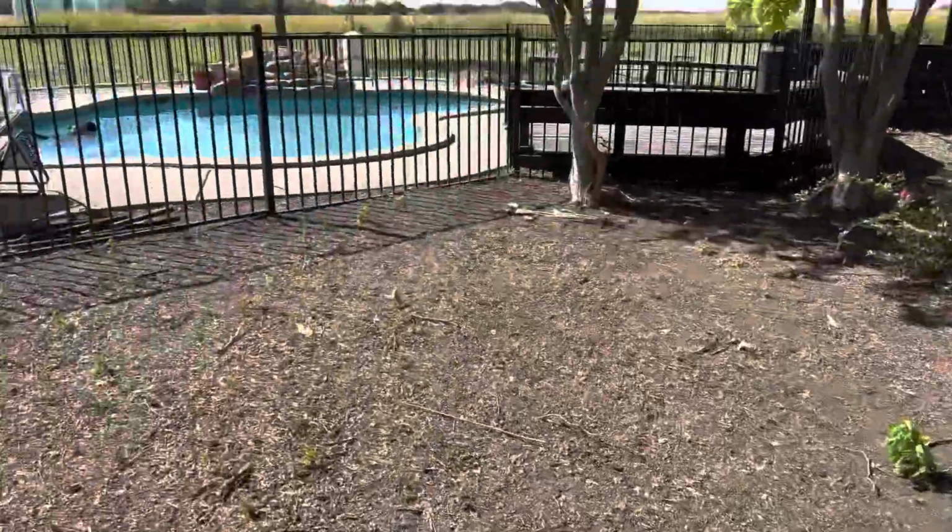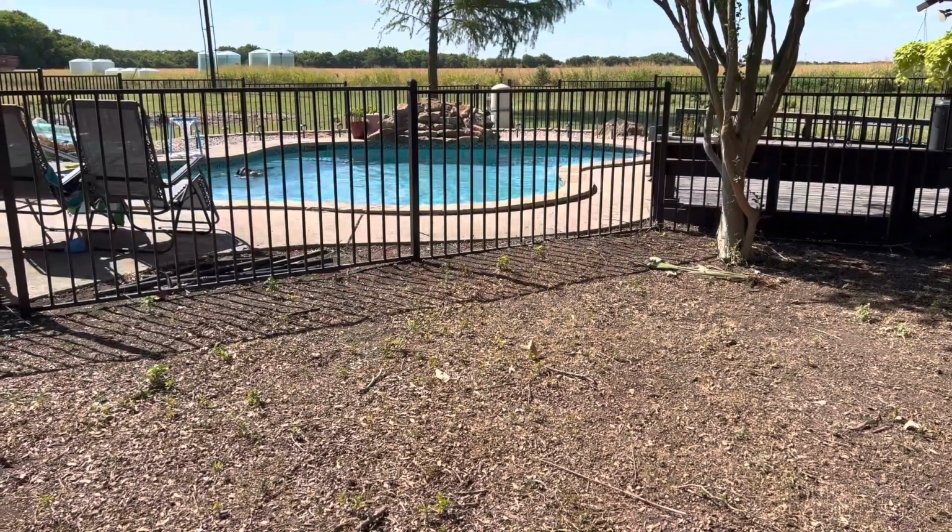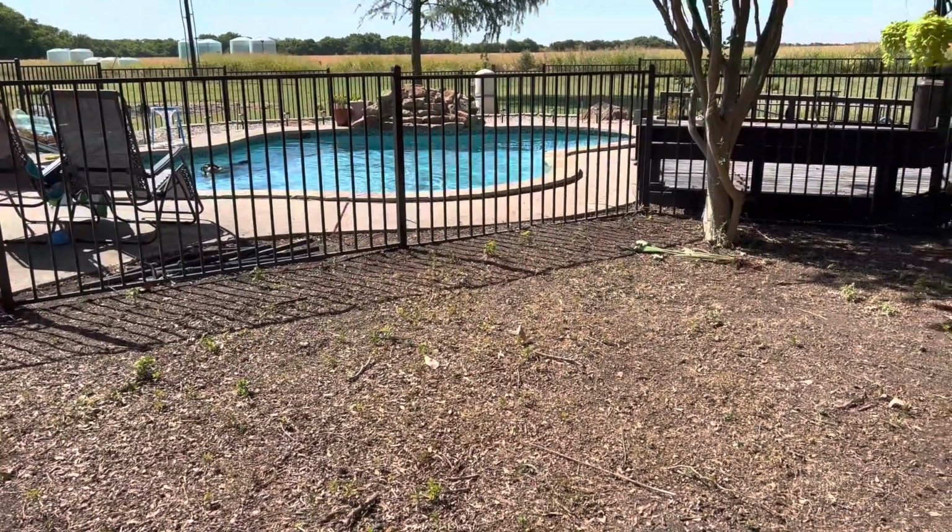Miss Ellie just heard the pool. There she goes. In the pool. Cooling off.